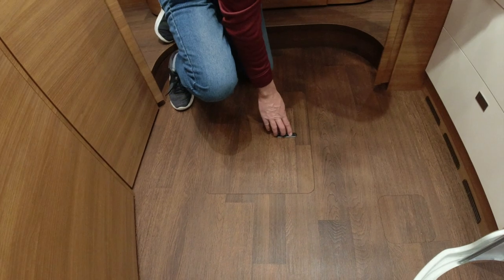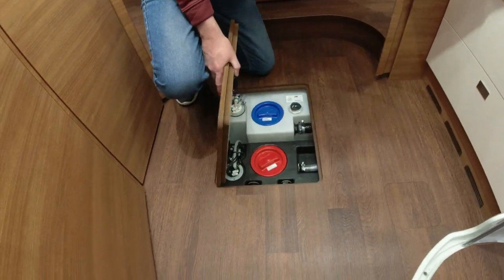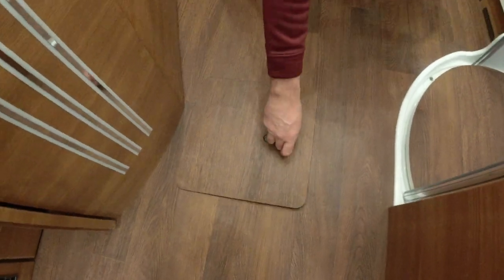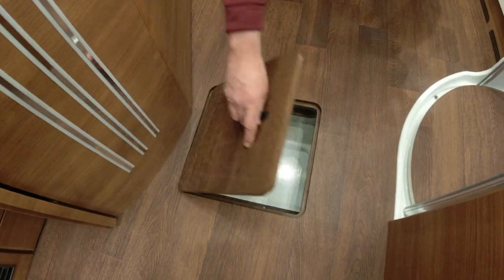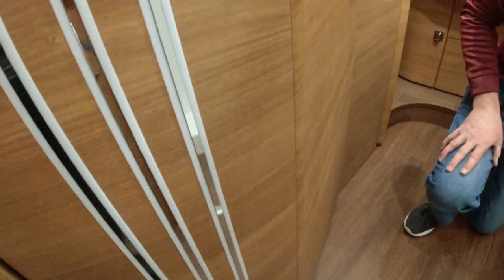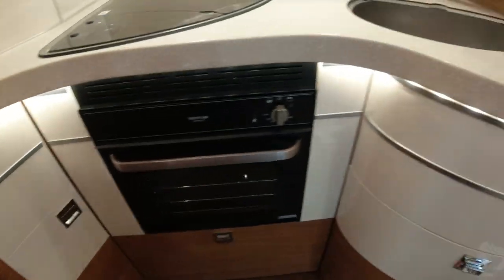Oh, you're getting down and dirty, are you? Down and dirty. The tanks. Storage. Storage again. Cleaning stuff. Toilet fluids. More storage under the floor there by the door. So that's your slidey door. Yeah, if you pull that. Ready?